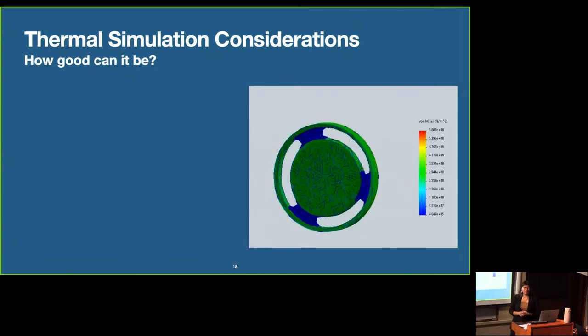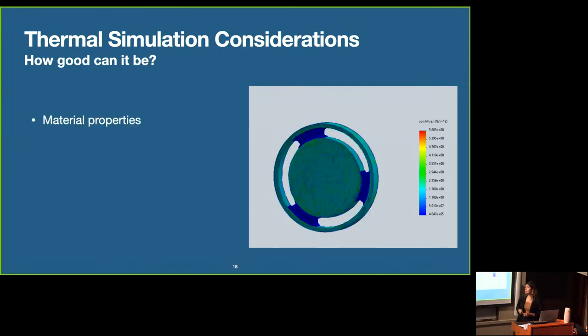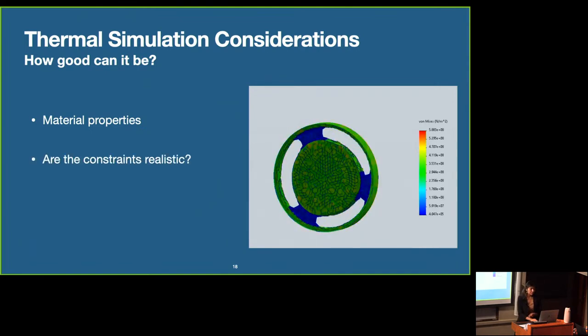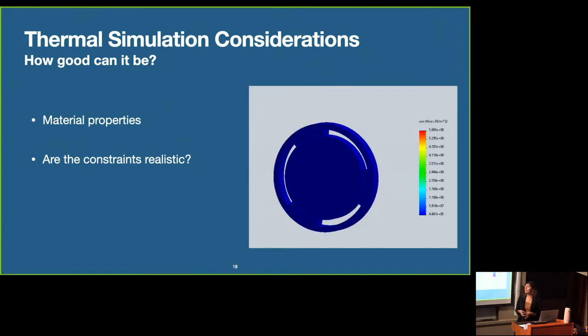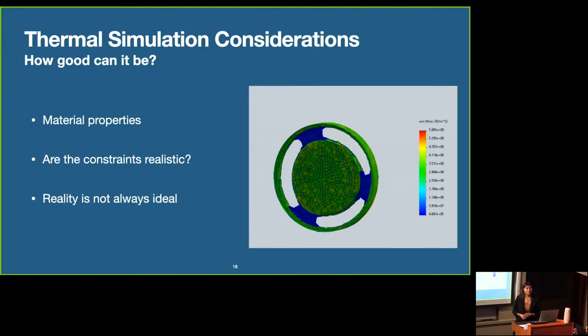But of course, we have to always question, how good is this simulation? Of course, the material properties aren't always accurate. In this case, I chose as close as possible to the materials that are going to be in the actual spectrometer, but of course, they weren't the exact ones. And are the constraints realistic? For this model to work and not go through each other, I had to constrain all of the surfaces together. And in the actual instrument, these pieces are going to be a little looser. They're not going to be bonded in any way. And so, of course, we also have to question simulations in general. In reality, it's not always ideal.